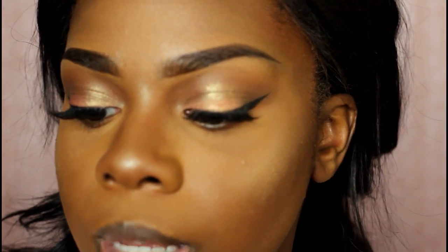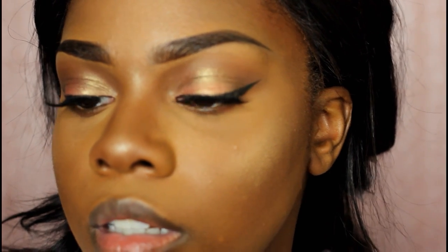Okay, so next I'm gonna be taking something. Oh, where is it? Where is it? Crap. Where are you? Oh my god, for real. Okay, this brush is from e.l.f. This is their blending brush. I'm gonna use this in my Champagne Pop from Becca and use it as my inner corner highlight.